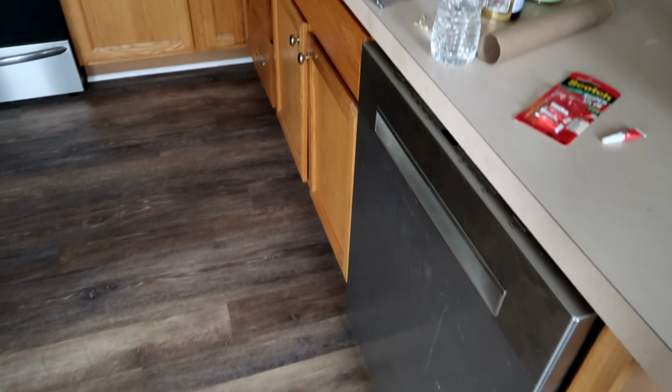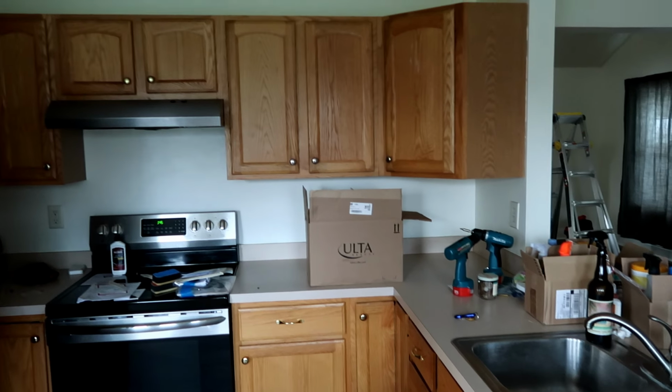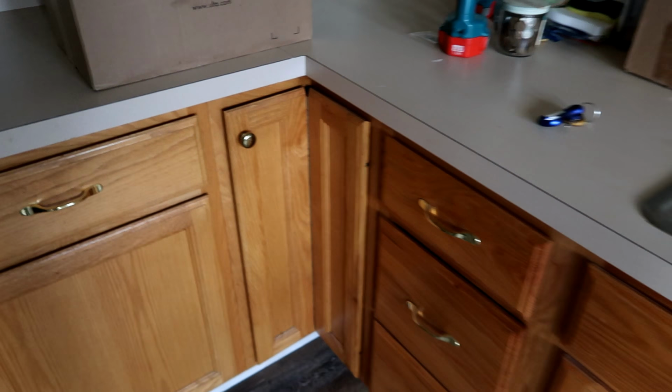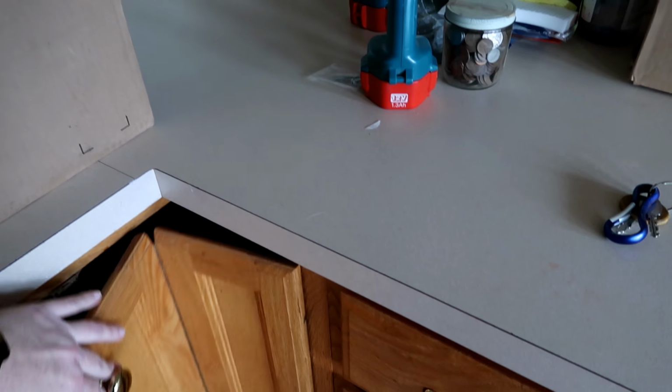We have some of the stuff from the refrigerator and the dishwasher right now. I still have to empty this. I just heard somebody cursing in the garage. I still have to empty that. That's the one cabinet we didn't clean. Anyway, somebody just cursed in the garage, so I'm gonna have to go see what's going on out there. Bye.